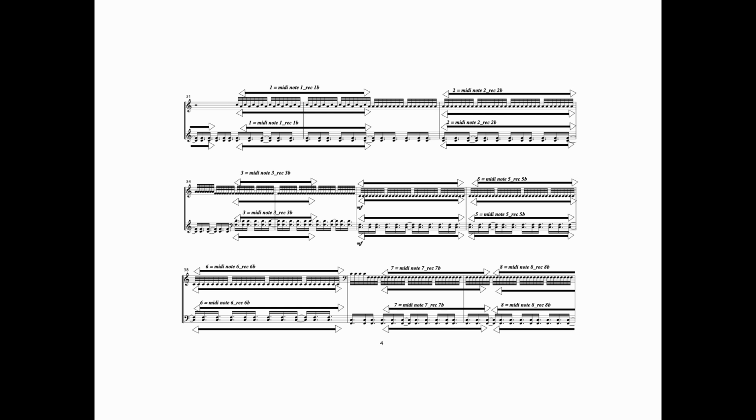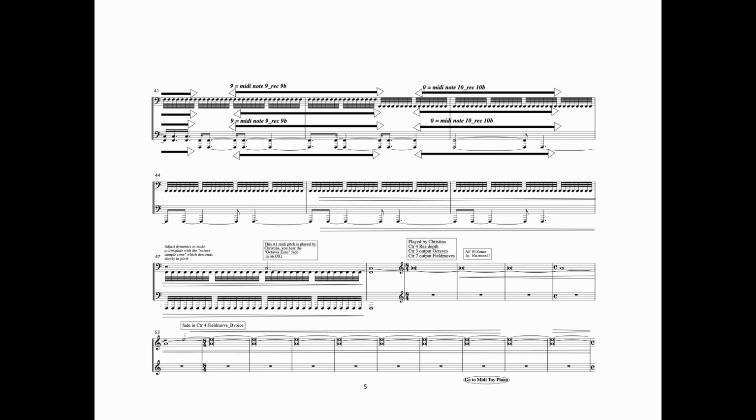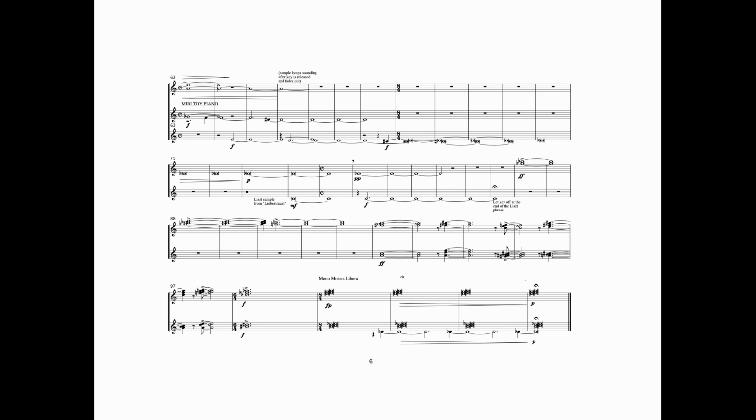So it's just gradually descending from very high all the way into the bass, all the way down to the very low F in the bass, and then there are some long notes and chords with various effects. And then we have the Lisztian sample, which is pretty tongue-in-cheek, but I enjoyed putting it in there to show that it's still very much a piano. And it goes towards the end with some clusters being live sampled.